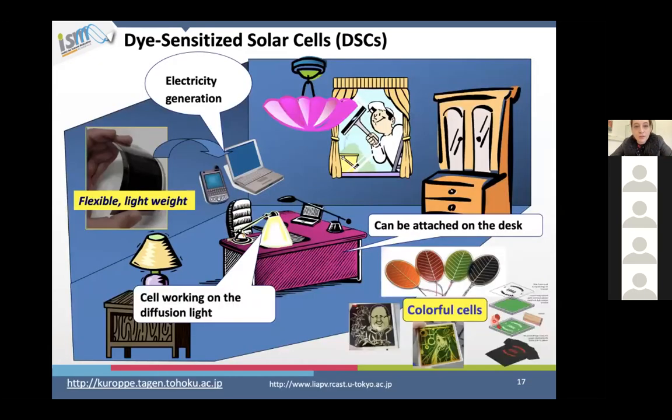This dye technology is flexible. You can make the solar cell very lightweight, in a foil type. You can imagine the thickness. It can be attached to an electronic device. It works well under diffuse light, which means under a table lamp, and can be attached on the desk. And here you have colorful solar cells, and also because of the printing technology, you can print any kind of favorite picture, like the printing technology used to print pictures on t-shirts or clothes. And then it is quite easy to have your own solar cell in a beautiful way.